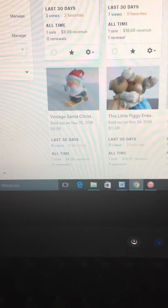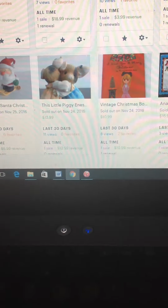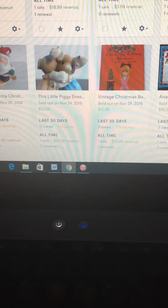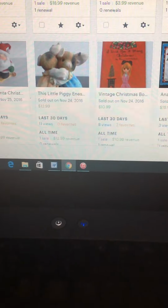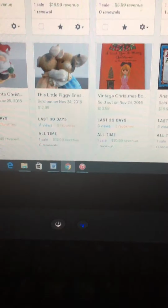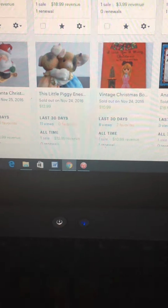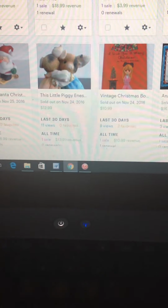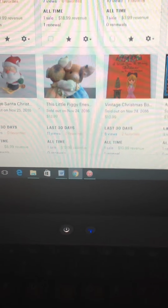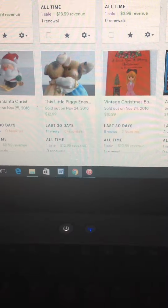I got this little Piggy Enesco figurine. I sold it for $12.99. It had 11 views. And you know, for the life of me, I cannot remember where I got it from, but I know I did not pay more than $2 for it, because $1.99 is about my limit a lot of times in thrift stores, unless I just really feel like it's special. But I thought it was cute. I might have got that at the flea market.